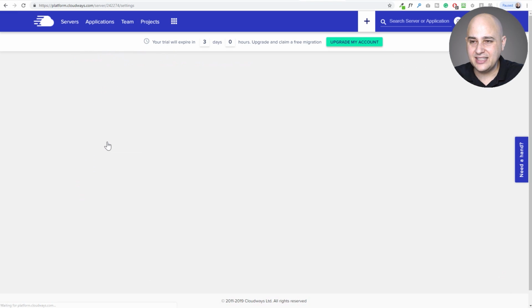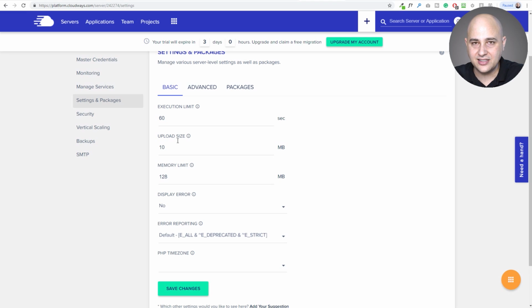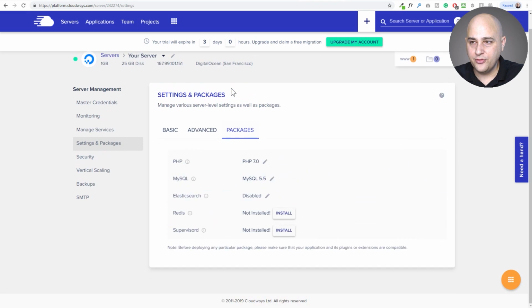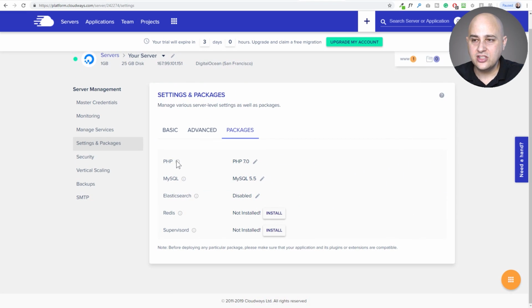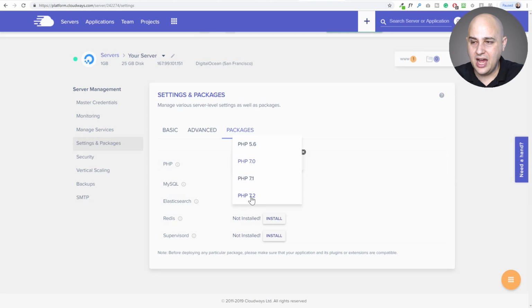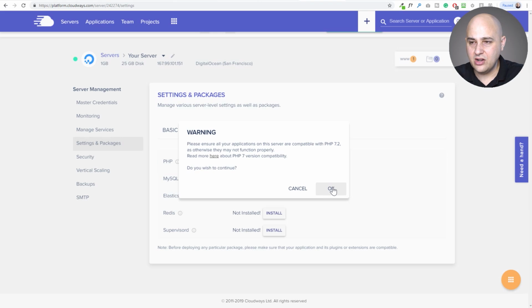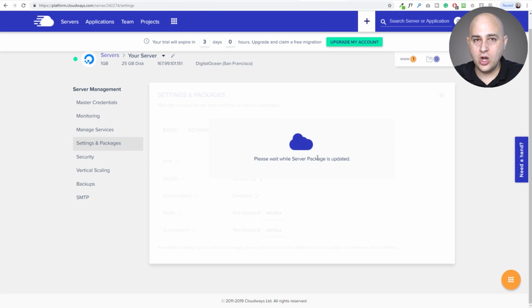Okay, here's your settings and packages. This is really nice because you now have direct access to these settings. So for the packages, this is interesting. If you wanted to change the PHP version, for example, it has PHP version 7. I can click on this little pencil and I can increase it to the highest version they have, which is 7.2. Click on save, and then I'll click on OK, and it will go ahead and push it up to that level for me. I probably shouldn't have done that in this video, but you get the same option to do that with MySQL.